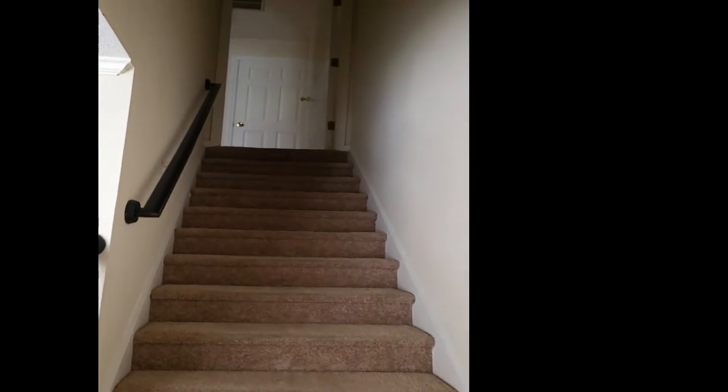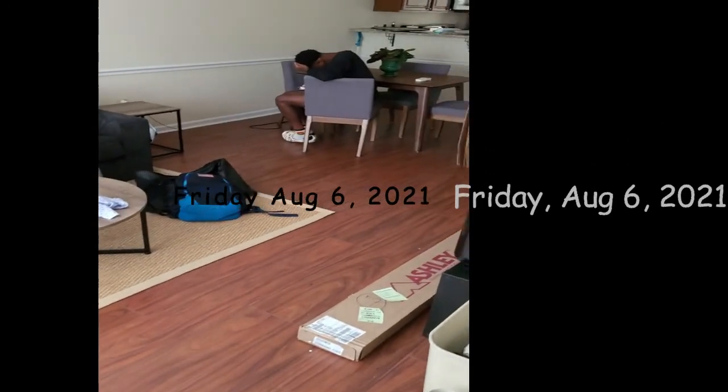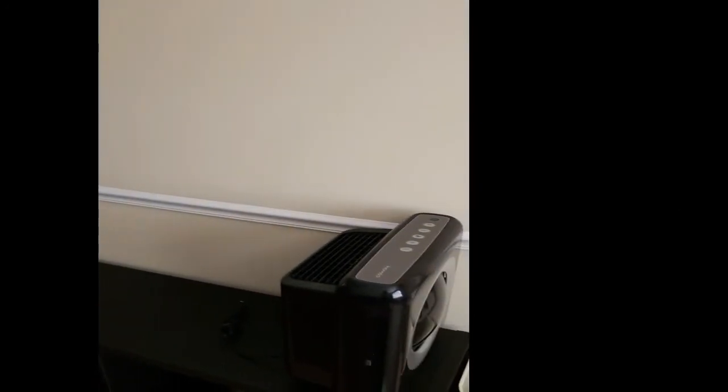The front door. Up the stairs is the two bedrooms and two bathrooms. You pan this way, it's the living room, a bay window, living room with the laminate floors, a little dining area, this wall where the TV will go. That's a closet. This is a half bath.